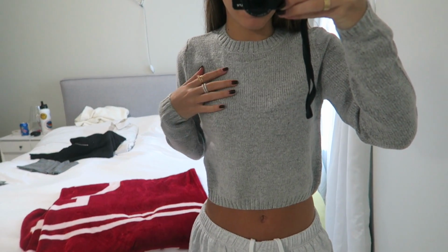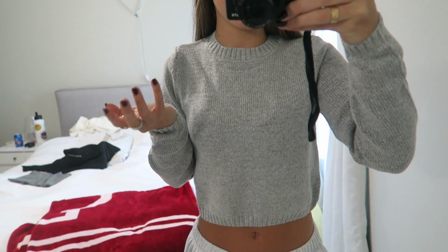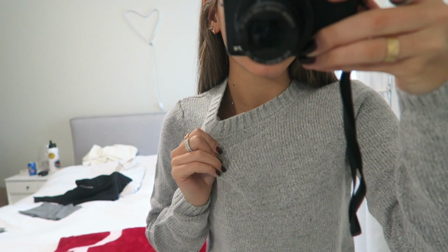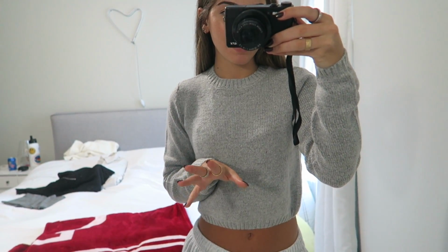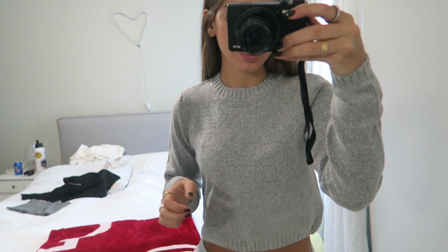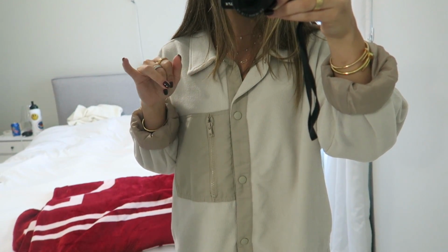This is the next sweater I picked up, and this is also so comfy. I can't get over how comfy everything has been. I also love this detail around the neckline. Super, super nice. This is gonna be really good, especially for when it gets colder, because it's still a more casual sweater, but also will definitely keep you warm at the same time. Super good basic. This is definitely perfect for fall, and honestly kind of a good transition into winter as well.